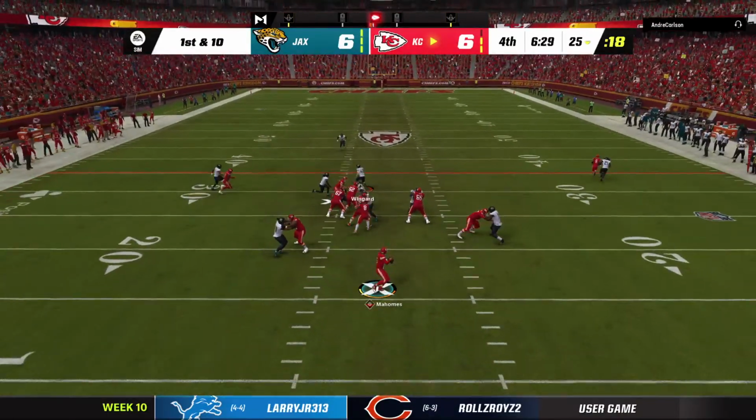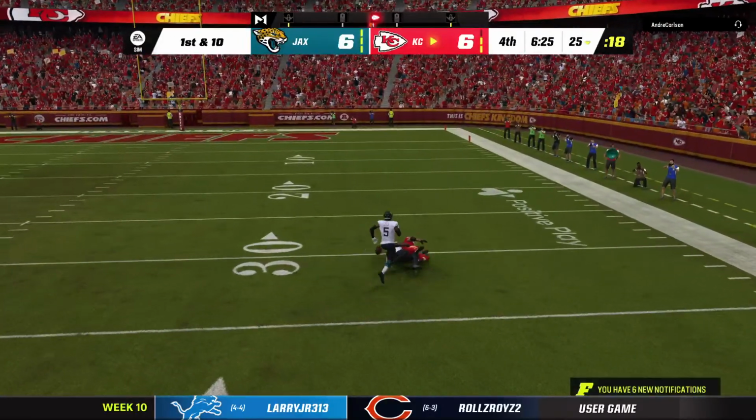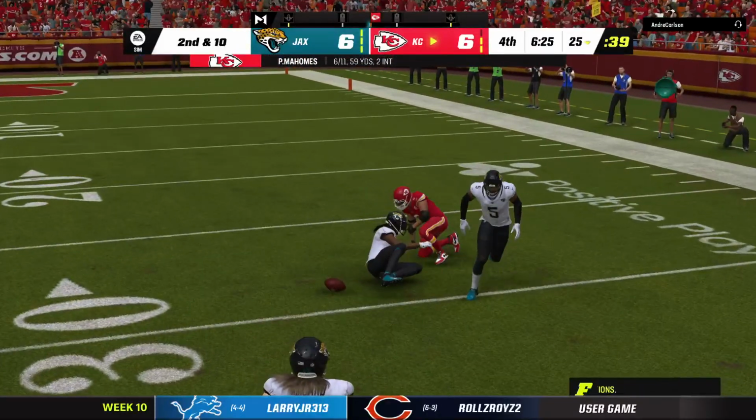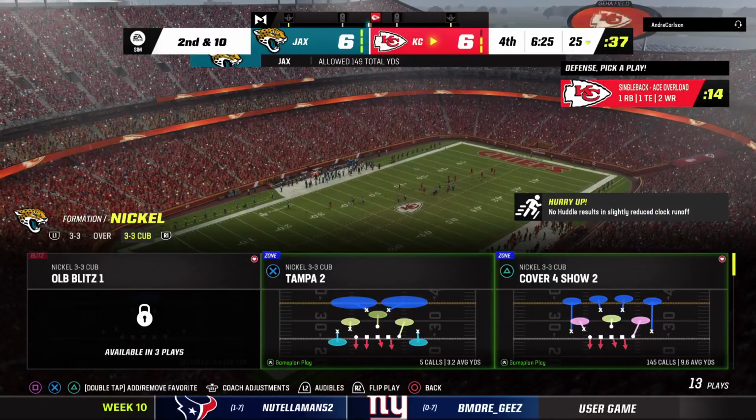They fake the give. Now Mahomes. He's going to look deep for more. And this is dropped. Oh, it's incomplete. He had a big gainer in his sights, but he could not reel it in.